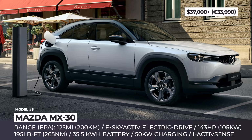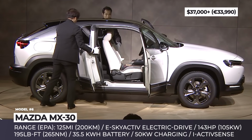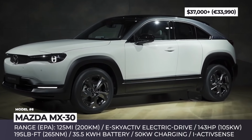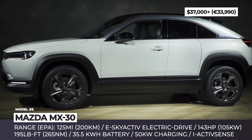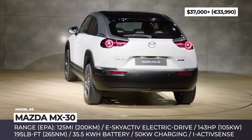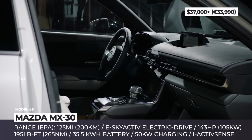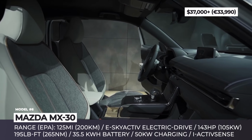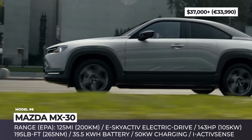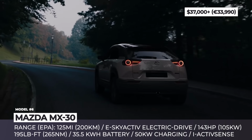Mazda MX30. In 2020, Mazda jumps into the electrification game with an all-new battery electric crossover. The MX30 SUV is positioned as a city model, powered by a 35 kWh battery pack. The new vehicle sits on the company-developed Skyactiv vehicle architecture with a single electric motor, making 143 horses and 195 pound-feet of torque. The exact range of the model has not been revealed yet, though experts estimate it to be around 125 miles on a charge.